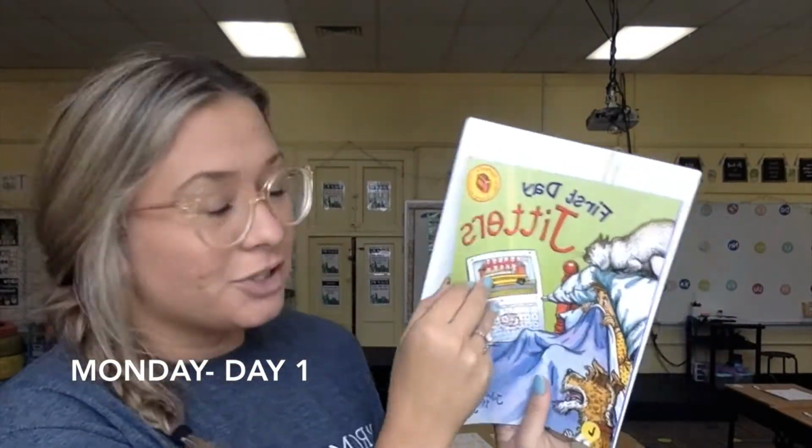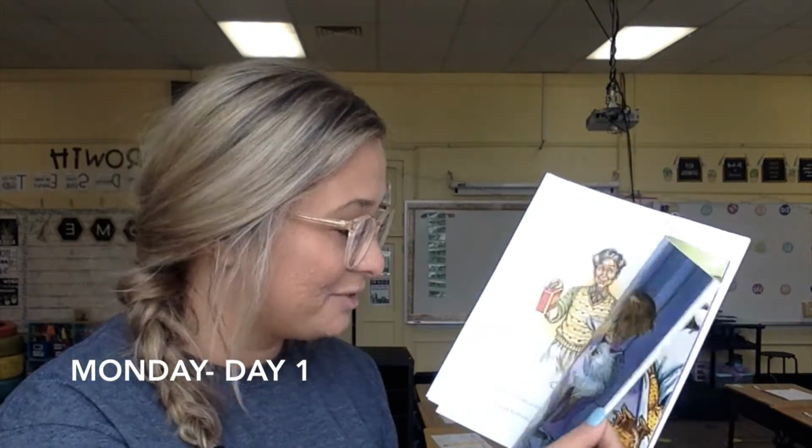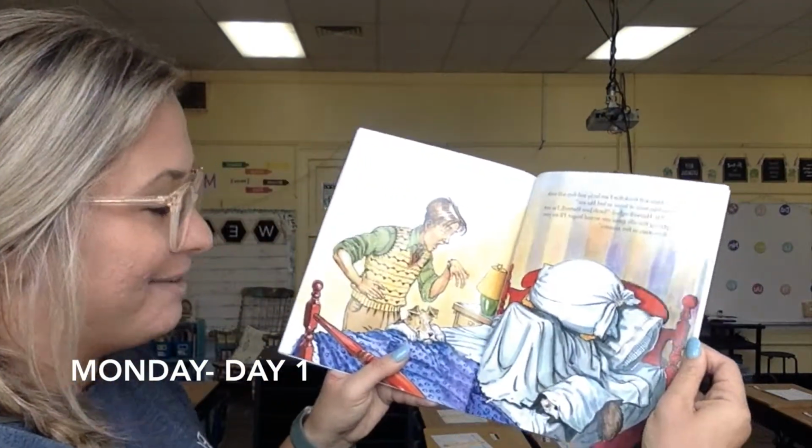I already have cardstock white paper clipped and ready to go because we are going to do self-portraits of ourselves on the first day of school. And we're going to include some words around it of how we're feeling. First Day Jitters talks about a teacher who's really nervous, and it's just a really good story. So if you don't have this book, I would definitely recommend reading it. I teach first grade, but you could probably read this story for any grade. It's really cute.